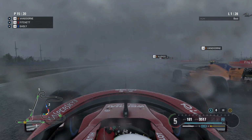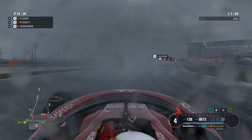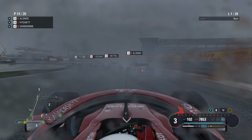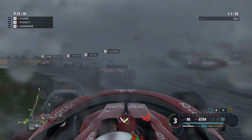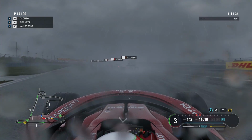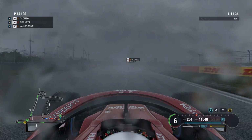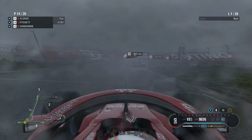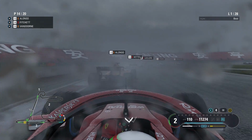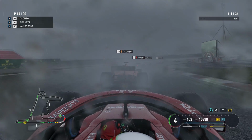We have a bit of a run on Stoffel Vandoorne. We're going to go to the outside of this right-hander. It's going to become the inside for the double left-hander here, and we're going to take away that 14th position. And we're only 2 places behind our teammate right now, who has not made up a single place in this Grand Prix. Everyone is so slow trying to get a feel for these conditions through the long right-hander coming on.